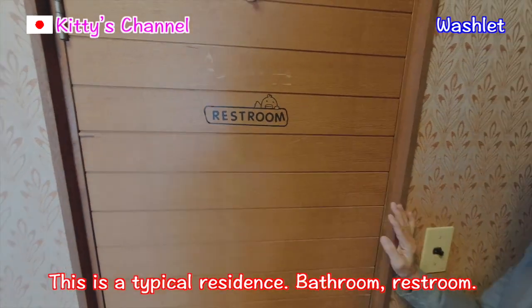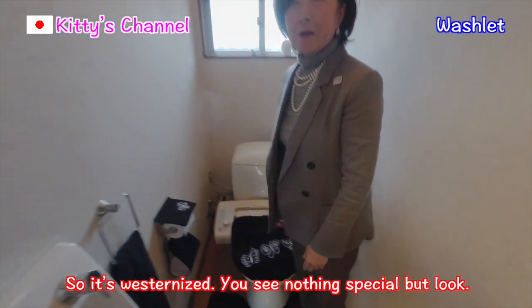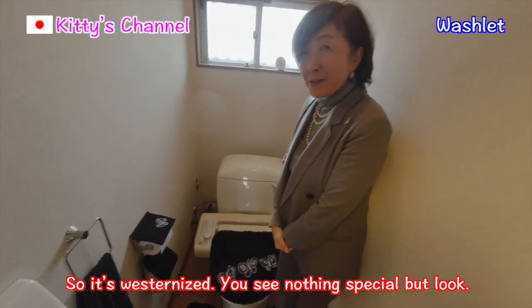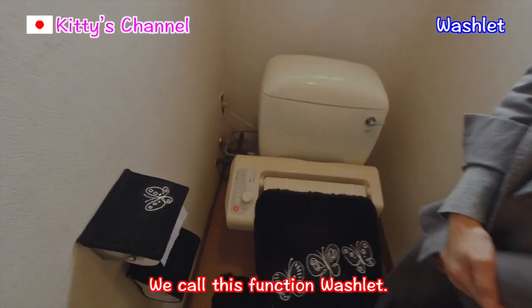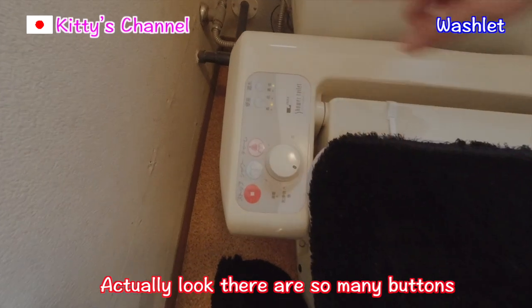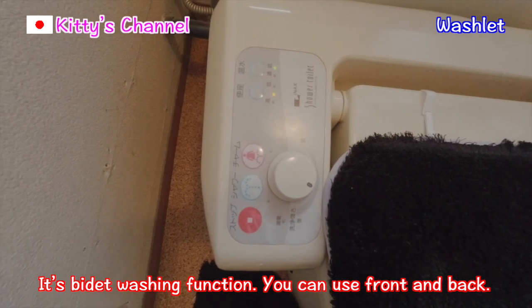Yes, this is a typical residence bathroom, restroom. So, it's westernized. You see nothing special, but look. We call this function washlet. Actually, look, there are so many buttons and it's attached to electricity. This is the bidet washing function.